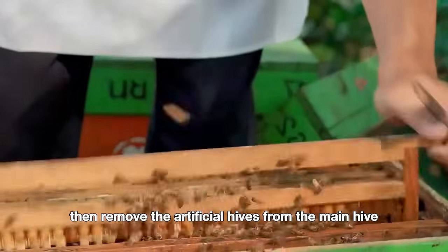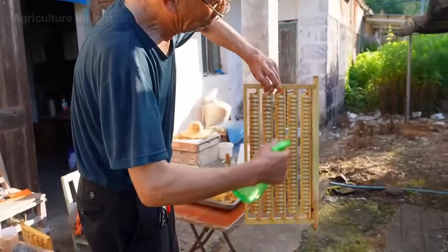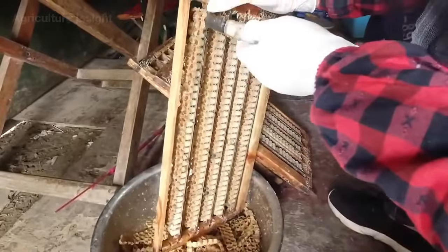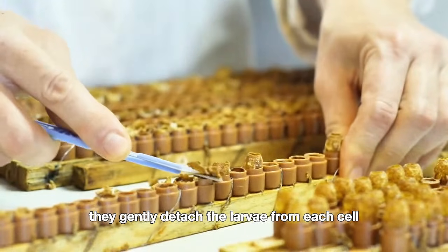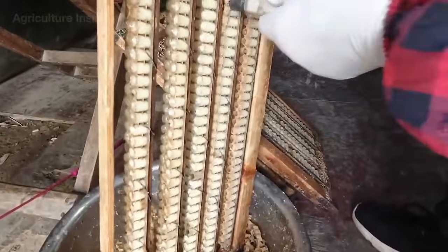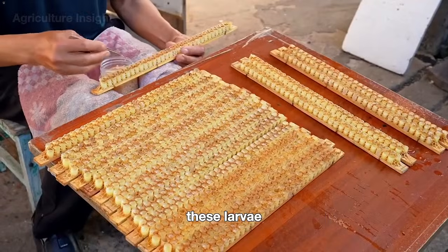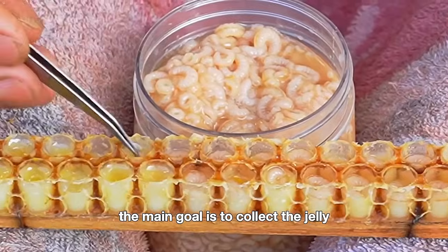Beekeepers then remove the artificial hives from the main hive. Using specialized tools, they gently detach the larvae from each cell. These larvae are typically not used in royal jelly production. The main goal is to collect the jelly.